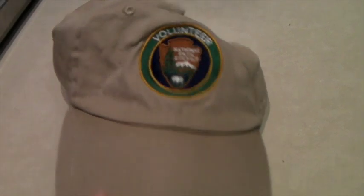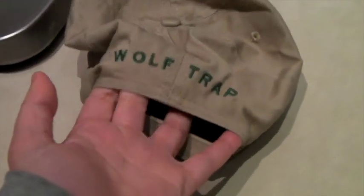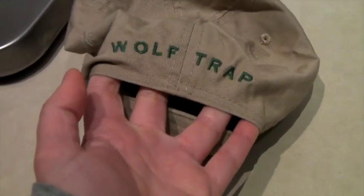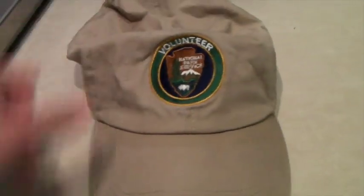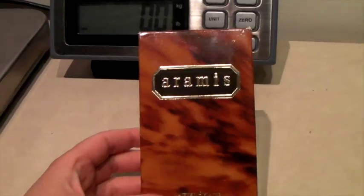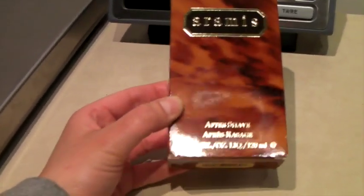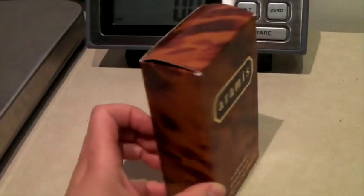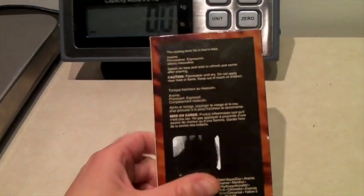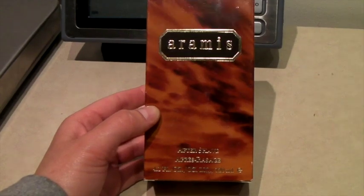This is a National Park Service volunteer hat for a place called Wolf Trap, which I do believe is a concert venue in Virginia. I just listed this today and it sold for $24. This is new in the box Aramis aftershave cologne lotion. It's quite large, it's 4 ounces. I had this up for $65 because it's kind of a fancy brand, but I took an offer of $40.